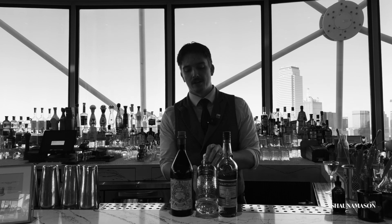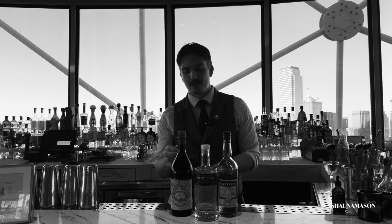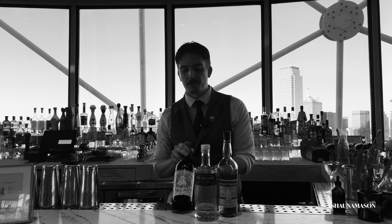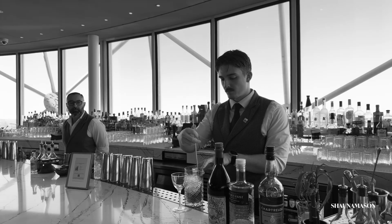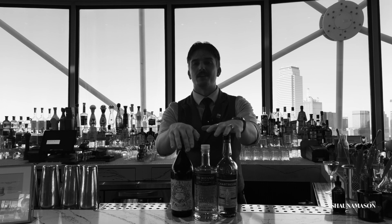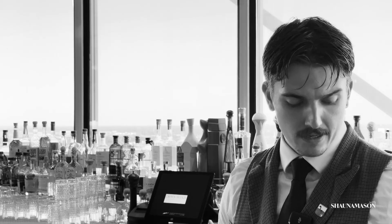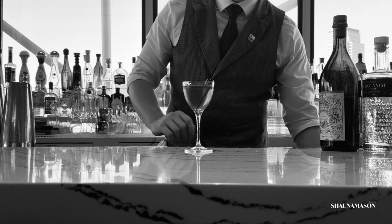This here, the Botanist Distiller's Strength Gin, is going to represent a diamond. And our sweet vermouth here is going to represent something like a ruby. All of those combined in equal parts with a few dashes of our orange bitters, stirred over ice and served in a Nick and Nora with an orange twist expressed over the top and a maraschino cherry. That is the Bijou.